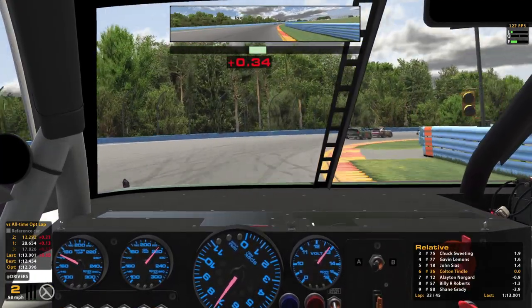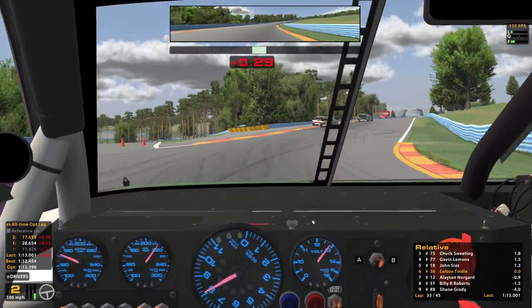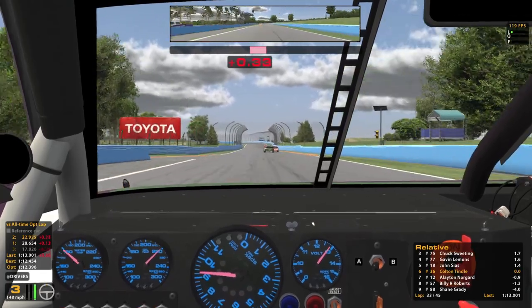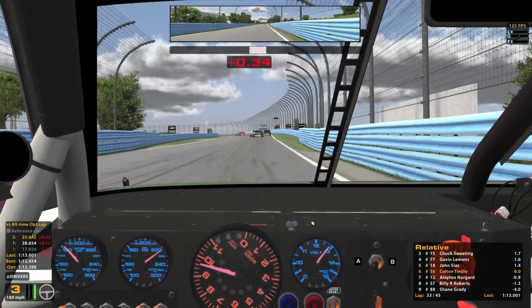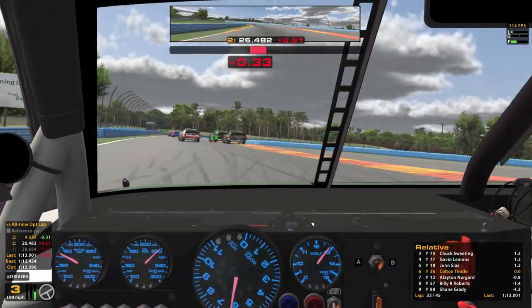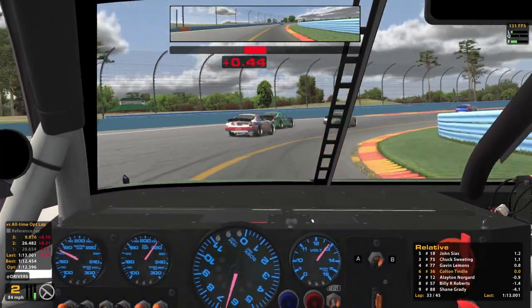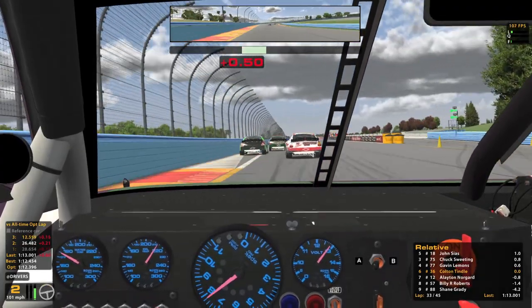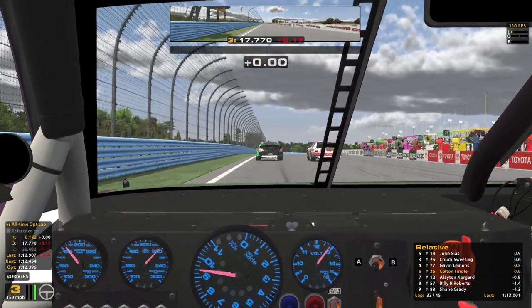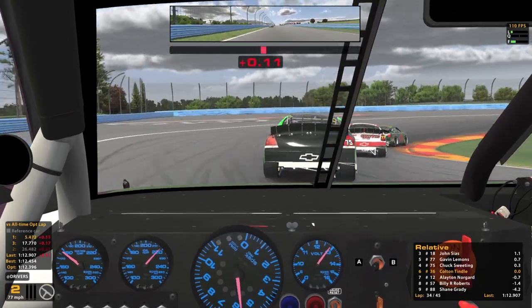Looks like John might have looked at the inside of Gavin there into the bus stop. It's pretty scary. Maybe just trying to make him make a mistake though. A little more scary if he's gonna be blinking too. Oh, they're side by side. They're having quite a battle. Is that three wide? Almost, if not. John makes a pass of two at the very end of the lap there. Your lap time was 1:12.9.